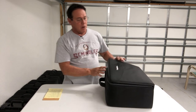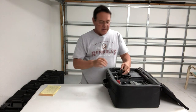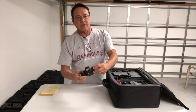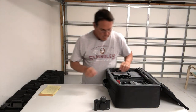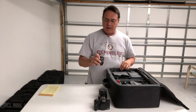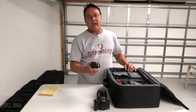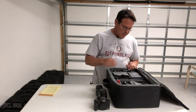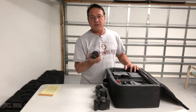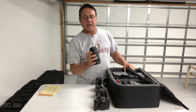So Vanguard medium-sized bag, and my cameras are A, B, and C, just because of the way I use them. So I've got a Canon M50 mirrorless camera. You see it's marked C, that's my C camera. For lenses, I've got a Sigma 16mm prime lens. I've got a Canon 15-45 variable lens. I've got a Canon 11-22 zoom lens. I've got a Canon 22mm prime lens. I've got a Canon 55-200mm zoom lens. And then I've got the big Canon 75-300.